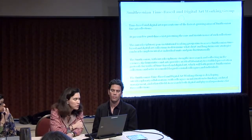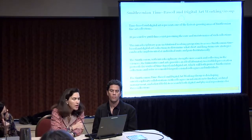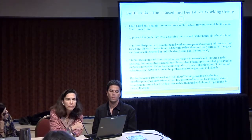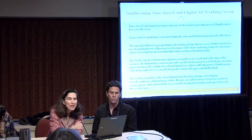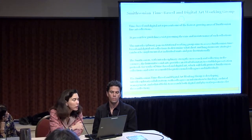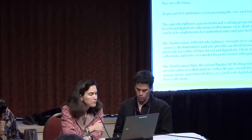The primary premises and goals of the group are described in this particular slide, and these are some of the observations we made, and some of you may find the same thing at your own institutions, that time-based and digital art represents one of the fastest growing areas of Smithsonian fine arts collections. At present, few guidelines exist governing their care and maintenance. So as a result, our interdisciplinary and pan-institutional working group aims to assess Smithsonian digital and time-based collections to determine what short and long-term care strategies are best implemented institutionally.